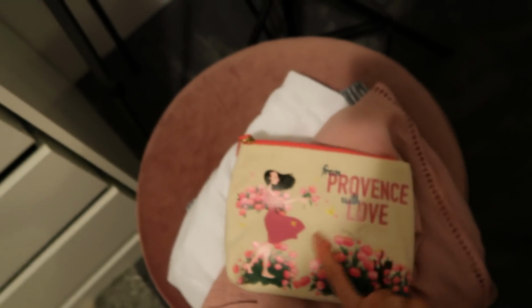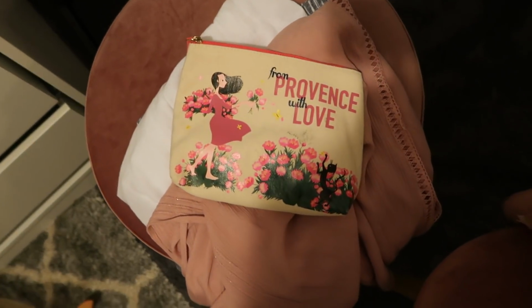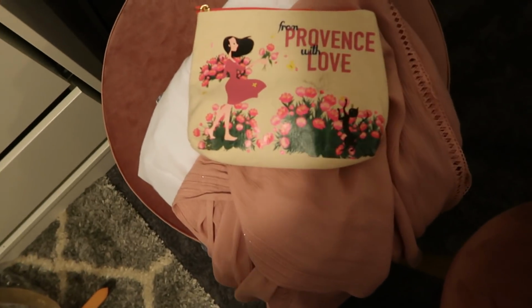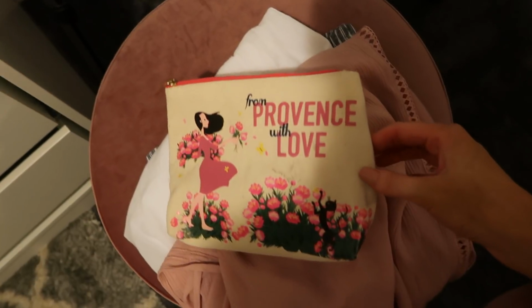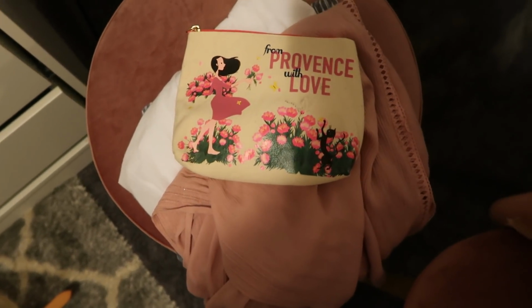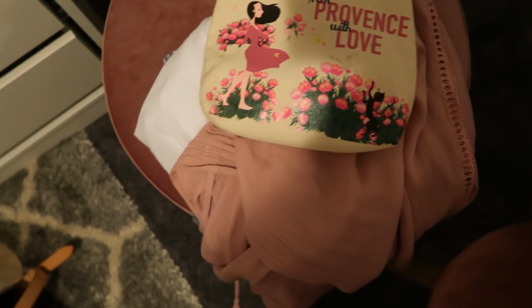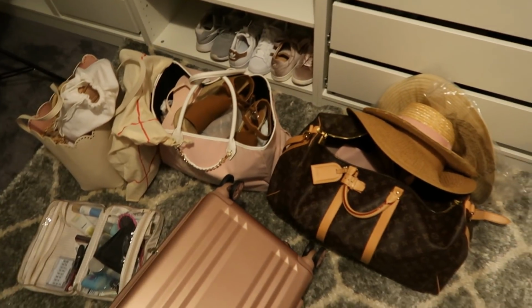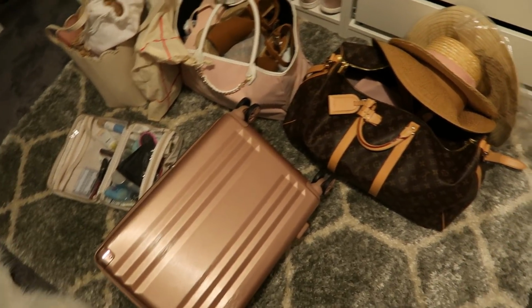Oh, I forgot. And these are all of my sunglasses. I'm just going to put them in my purse, and my purse is downstairs. So I'm just going to put that in the morning, so that those can't obviously get crushed. I don't have a case for each of them. So yes, that is how I packed everything.